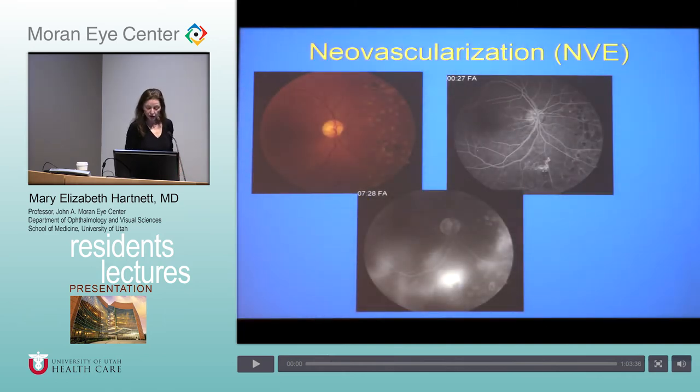So neovascularization elsewhere and of the disc. Here, this is just showing NVE. This is a part of proliferative. I showed you severe, that's all the category of non-proliferative retinopathy. Now we're going into the category of proliferative retinopathy. Proliferative retinopathy means that blood vessels grow outside of the internal limiting membrane into the vitreous, and they often leak with fluorescein dye. That's called neovascularization, and it can be neovascularization of the disc or neovascularization elsewhere.